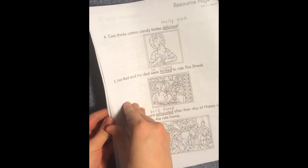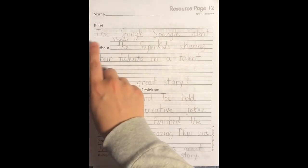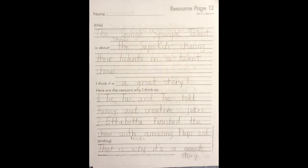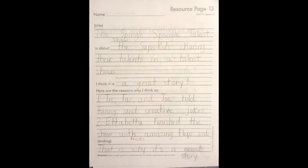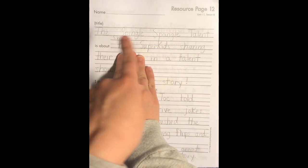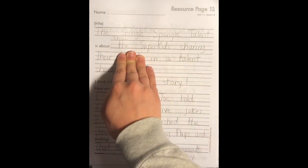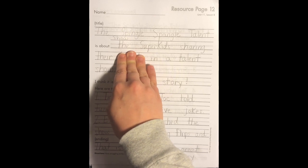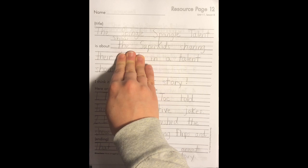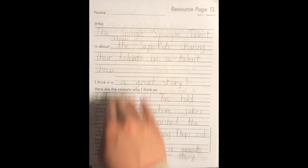So let's check. The Spingle Spangle Talent Show is about the super kids sharing their talents in a talent show. Does that make sense? Yes. Let's pretend that I forgot the word talents. And it said, the Spingle Spangle Talent Show is about the super kids sharing their in a talent show. Does that make sense? No. So if you read your sentences out loud, and it sounds like you might need to add a word or take out a word, make sure you do that, okay?